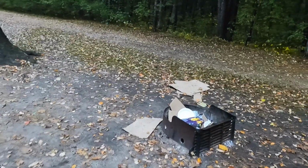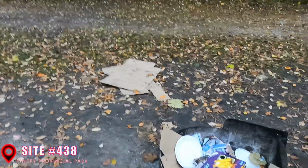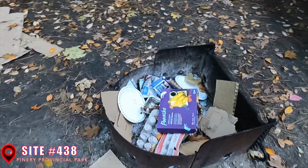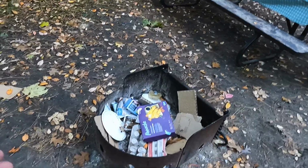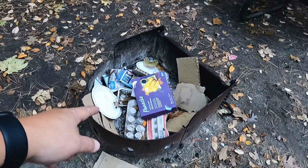So we've been here for about 10 minutes or so, and this is what we find. Like I said, 10 minutes in our camping trip, and this is how we find the state of our campfire. Just a fire pit. Like, that's disgusting. I know I did a video last year, things not to do, like camping ethics and stuff like that, and this was one of them for sure.